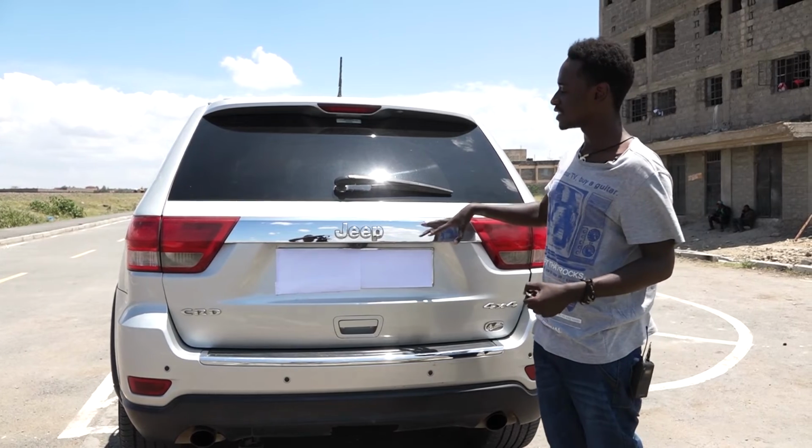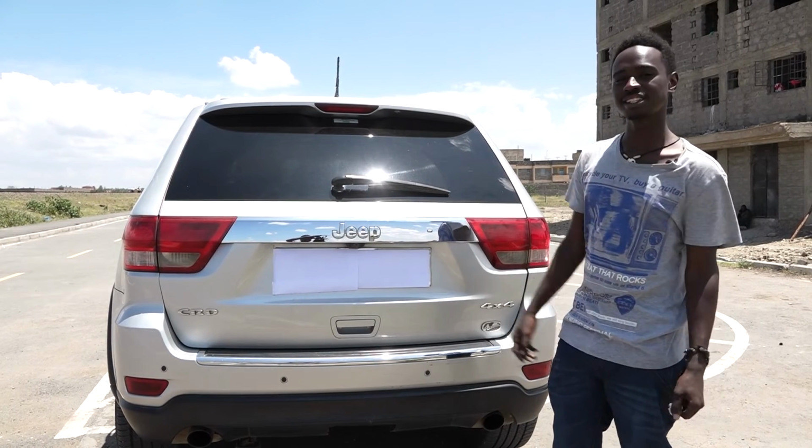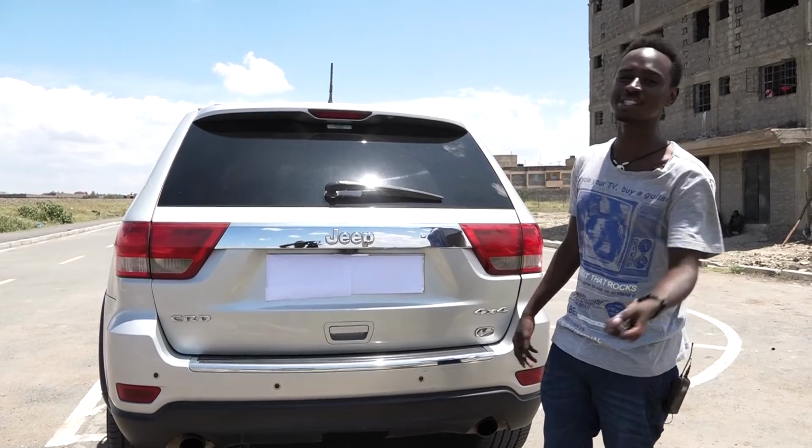And now, having finished showing some of the things at the back, let's move to the bonnet, where I'll open the hood and see what's under the hood.